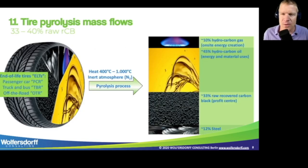So, how is recovered carbon black produced? It's produced by pyrolysis, which is a depolymerization at heat between 400 and 1000 degrees Celsius in an inert atmosphere. Many companies are using nitrogen, some companies are using steam. And we're producing about 10% of a hydrocarbon gas, which is used for the on-site energy creation.